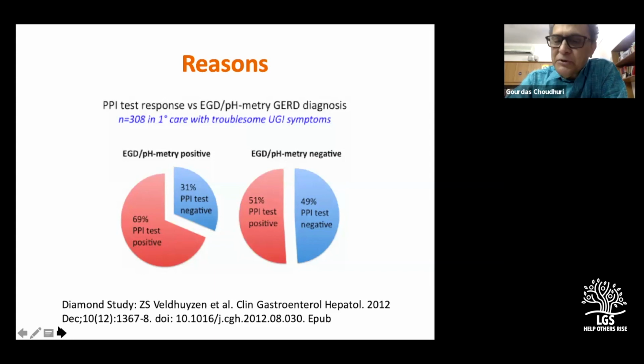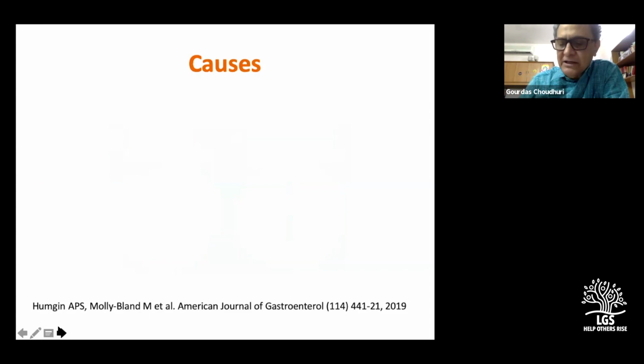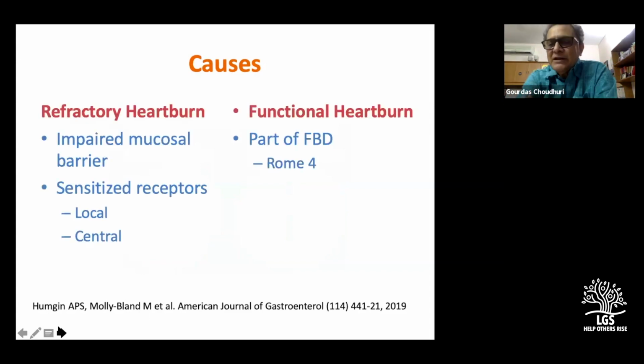Okay, but suppose now the person's symptoms are persisting and your impedance test shows that it is negative, and he's still complaining of very GERD-like symptoms. Then that actually qualifies for the other diagnosis, which is given this other name called functional heartburn. So functional heartburn is something like irritable bowel syndrome, where it is a functional disorder. And no matter what you do, any adequate amount of acid suppression is not really going to be helpful.